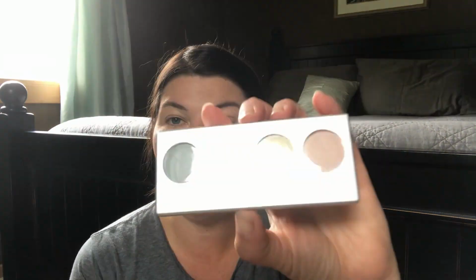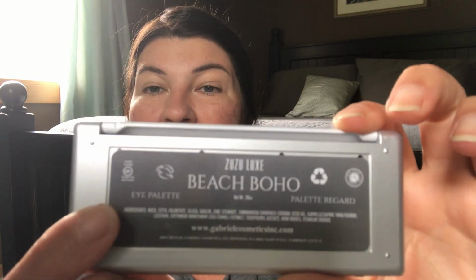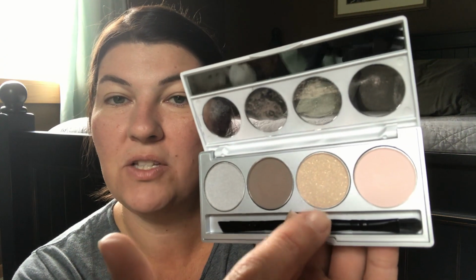Next product that I'm going to use is the Zuzu Luxe. This is their new boho kit, the Beach Boho eyeshadows, and oh my gosh, I am in love with this gold color. It is amazing. The light color is called Moonlight, so the gray color is Moonlight. Then we have the next, and I believe this is Driftwood. Yes, Driftwood is the brown color. The color that I am absolutely in love with, this gold color, is called Shore.